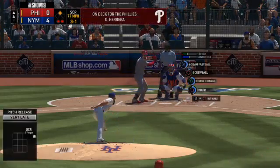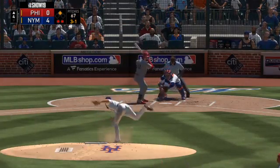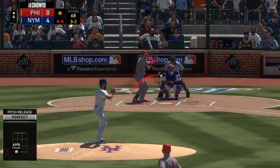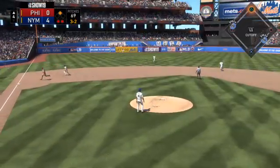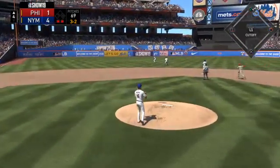A 3-1 count to the Phillies left fielder. I know this team has been struggling offensively, but here's a perfect situation with a 3-1 count. You have a chance to do some damage. You know you're getting a guaranteed fastball. Line toward the alley in left center, and that'll split the gap as it should be extra bases. Relay two.